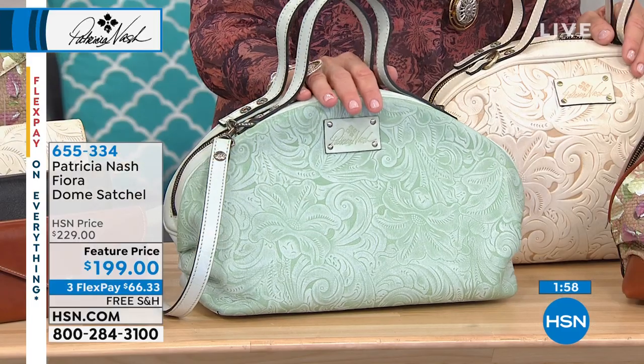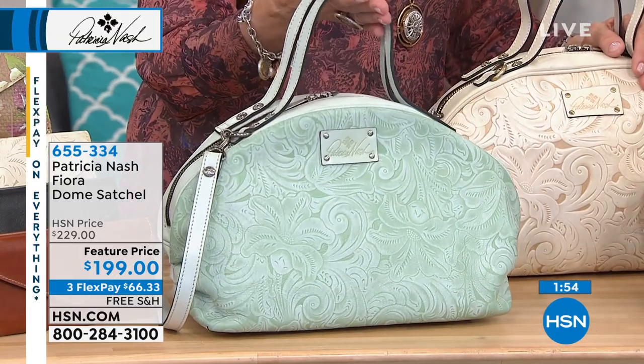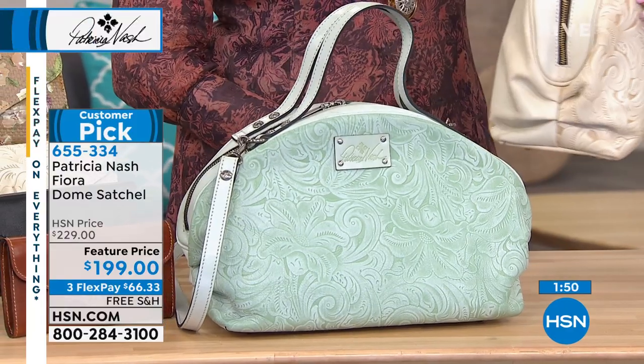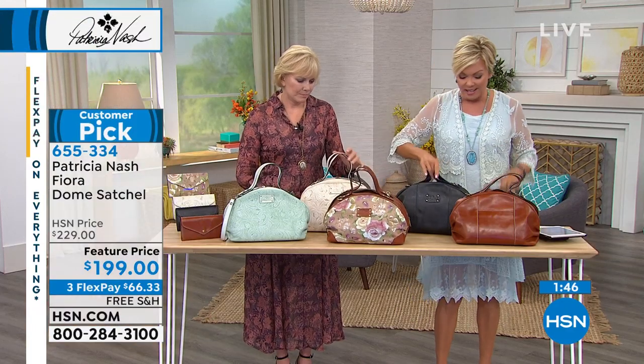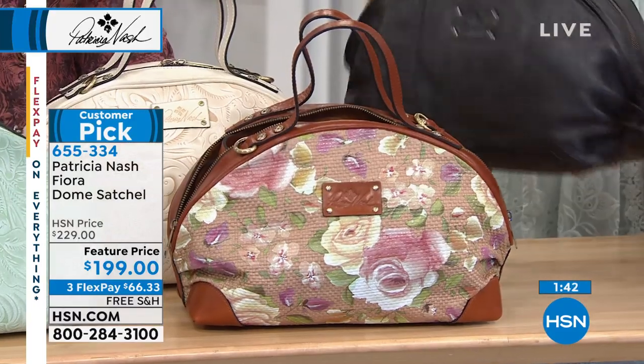Reminder of the choices here. This is your mint tooled. That one is very limited, as is the ivory or the white tooled right here. That's the most limited. We're down into a couple dozen. Here's your rose garden straw. And then we've got your classics in the black or the vegetable tanned leather.